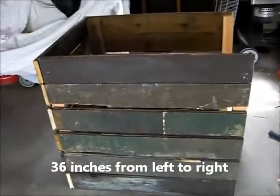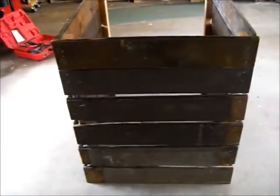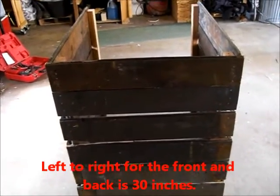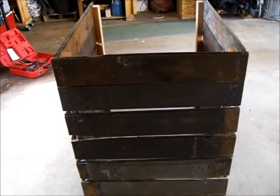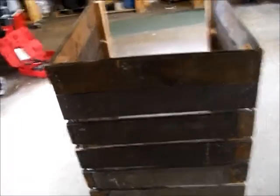Okay. 36 inches on the sides, and then I decided to alter the depth to 30 inches instead of 36. The reason is it seems to fit a little bit better in the location I've chosen to put it, and as I said earlier, the lumber I have left over works out better with 30-inch boards. So that's where we're going to be at.